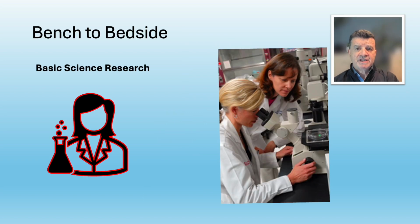The first step is to take this idea to the laboratory, where basic scientists will conduct experiments to understand how a disease process and all of its components work. For example, a genetic mutation that results in an abnormal chemical pathway that produces a disease. This understanding leads to the design of the potential solution, such as a new drug or other treatment, to repair the problem or offset the abnormal process causing the disease.